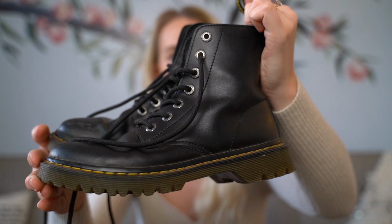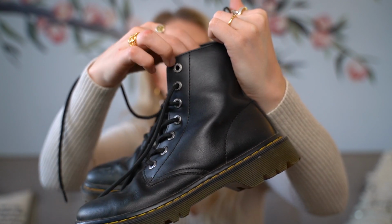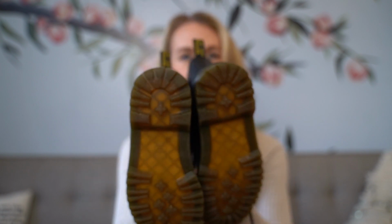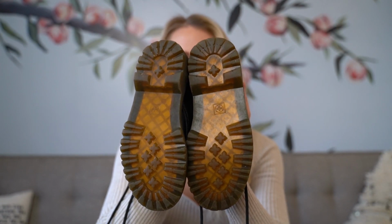They did take some work breaking in, and when you are looking at the sizing of Doc Martens, I definitely recommend not ordering them online necessarily unless you have previously tried them on in store, because when I was trying mine on in DSW, the first box that I pulled out, I was like, oh great, they have my size, and it was absolutely not my size at all.